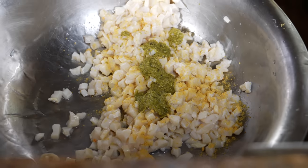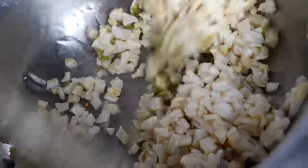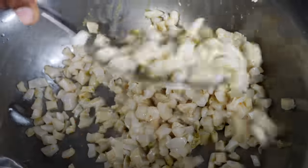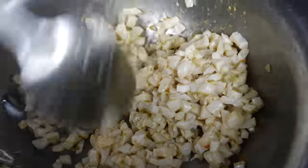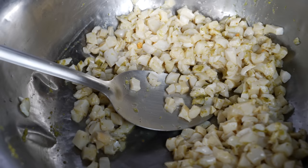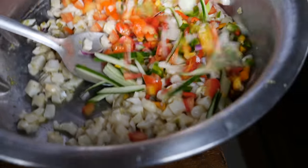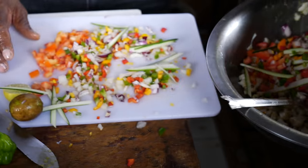I tell you, this smells almost like a jerk seasoning. Give that a nice mix up now. You can smell that seasoning that just went in there. It's almost like a jerk seasoning that's been put on top of it, just to spice it up, lifting up the aromatics coming out, the pimento hitting me. And then load it with the colors. Load it.